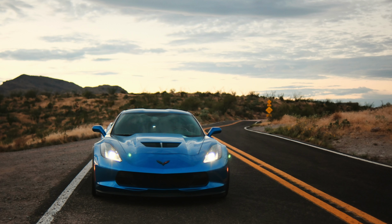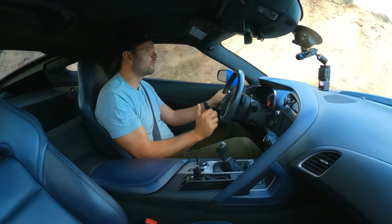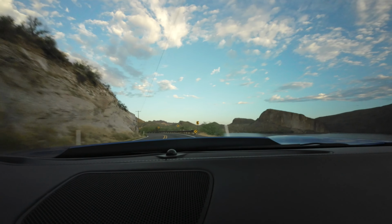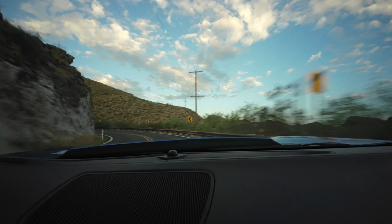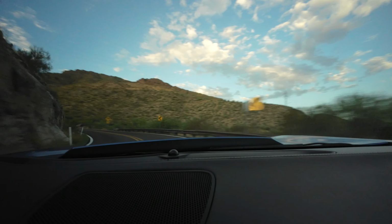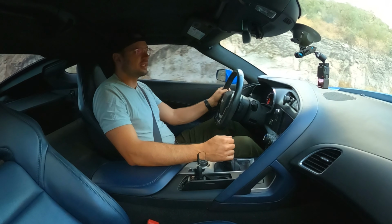But the point of a sports car and the point of going out for a fun drive on an early Sunday morning at 4 a.m. before the world is awake is to have an experience. And when our goal is, as enthusiasts, to have a fantastic driving experience, we don't necessarily need the fastest thing. We need the best thing.